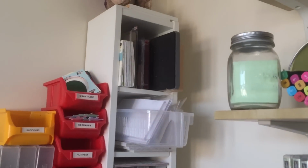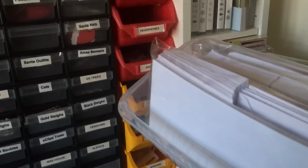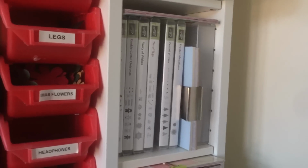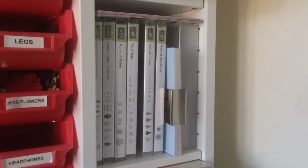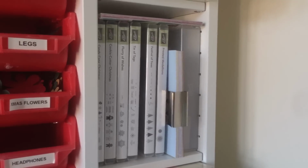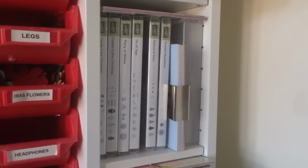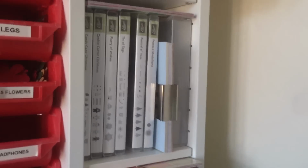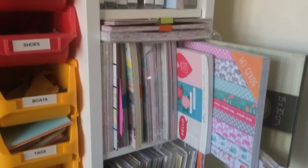I've then got the same unit that I've got on, so the same unit as this. I've got another one here for just spare bits. I've got all my 3x3 and my 4x4 card in there. I've got my favourite retired Christmas stamp sets by Stampin' Up. I can't part with these because I have a lot of projects that I sell using them, so I can't ever get rid of them, and I really love them.